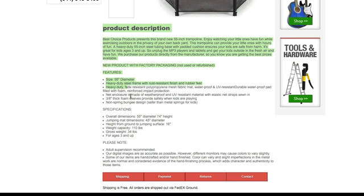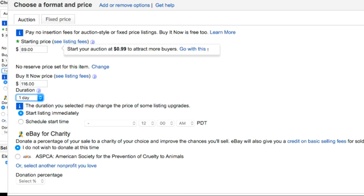The product description, try to find it somewhere else if it is possible. If it is not, rewrite this whole description in your own words, or just change it around so it doesn't look like you took it exactly from here. So after you're done with this particular listing, all you have to do is list it up and see who is actually going to buy it.